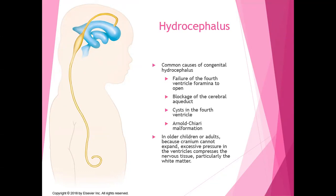In older children or adults, the cranium can't expand. So with newborns, they have those soft fontanelles that the bone hasn't ossified yet, and the cranium can expand. So you see that larger head, whereas people, once their bones have ossified in their skull, get excessive pressure in the ventricles, and that compresses nervous tissue, particularly the white matter. So white matter is all about communicating from neurons to neurons in different areas of the cerebrum. And so that's where you get the cognitive effects from hydrocephalus.